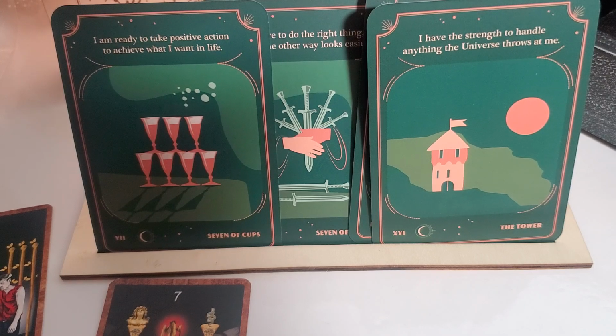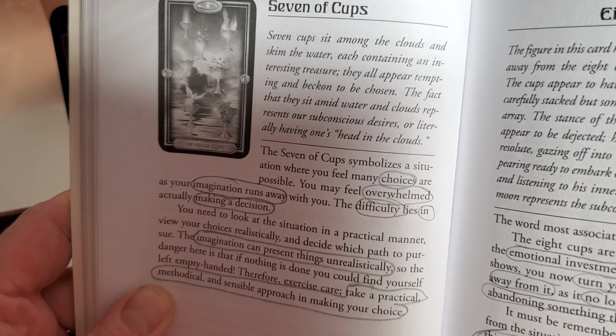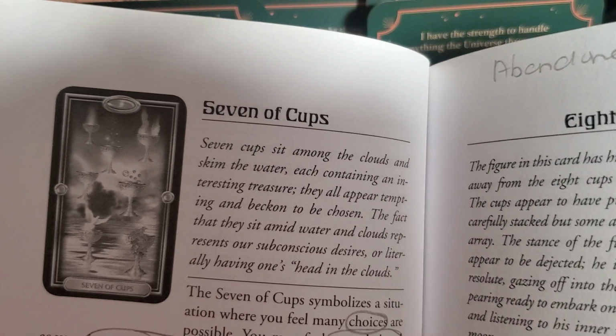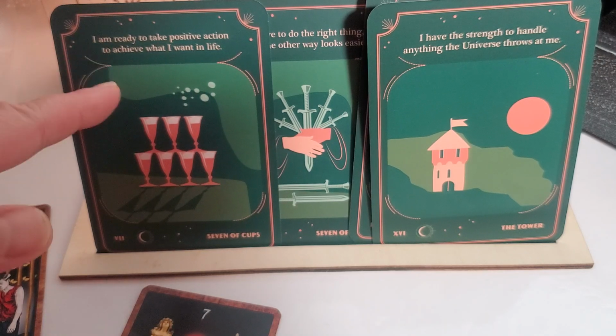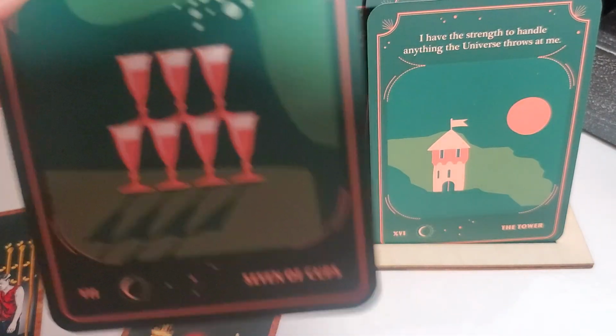Oh my goodness. Just flipping through. Okay. So this is what we're looking at. There's an overwhelm of choices, difficulties in making decisions. Your imagination might be running away with itself, things like that. So this is a head in the clouds type of thing, which is a little bit different than what this affirmation would mean. And that is okay, right? That's totally okay. But I just wanted to point out that not all of the cards necessarily represent what the meaning of the card would be so much, or at least not from the sources that I learned the meanings from. But that is your 7 of Cups.